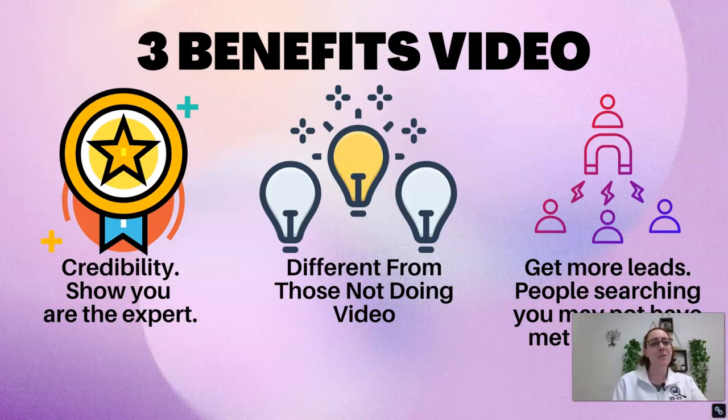So 3 benefits of using video is, first of all, the credibility. When you're videoing yourself talking about a subject, it shows that you are the expert, and that's huge. And then also, it's going to make you different from other people that are doing what you do if they're not using video. So that's going to give you a huge advantage there. And it also helps you get more leads because if people are searching for what you do and you're showing up on search results, these strangers that would have never found you otherwise, that's a really great way for them to find you and work with you.